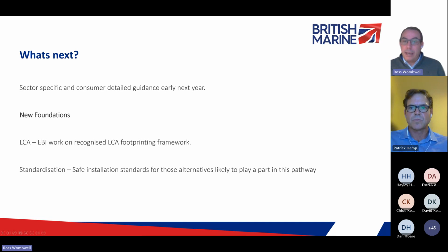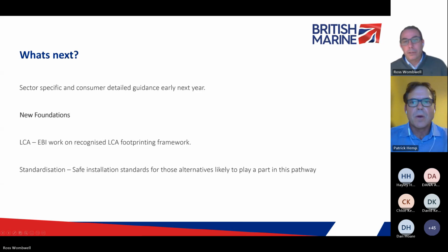Okay, just having a look at any other questions. There's a question on the assumptions in regard to battery life, replacement cycles, and battery electric maintenance costs. So Patrick, do you want to cover that?